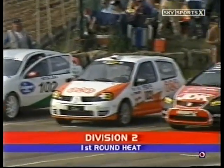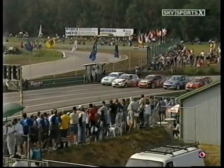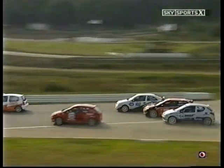Another Division 2 heat all lined up, ready to go. Harold Sakve with number 102, the Astra, beaten away by Jussi Pinomäki in the Clio. Per Gustafsson nearest us in number 122, the red Peugeot, tucks in second place. Sakve goes third. Michaël De Keersmaecker is fourth. And the cars then, having gone through that long first corner on the tarmac, drop onto the loose.